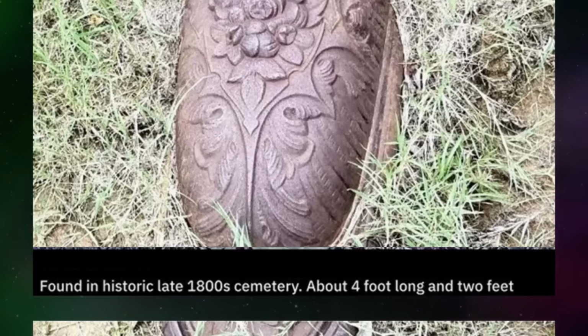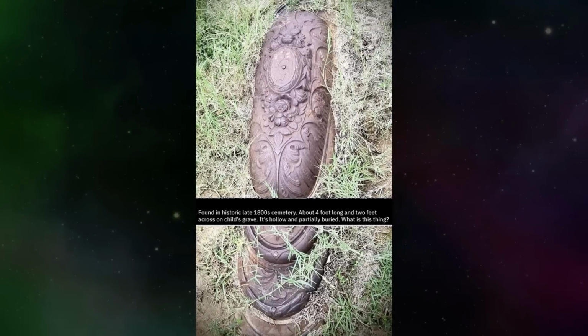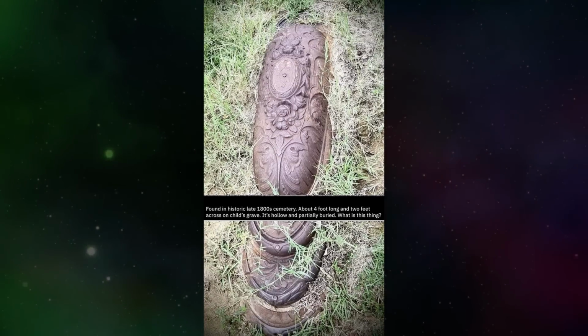Found in historic late 1800s cemetery. About 4 foot long and 2 feet across on child's grave. It's hollow and partially buried. What is this thing? It's a cast iron grave cover. The base is partially covered and it's supposed to be up and out of the ground. They were very expensive and that one is lovely. Someone wanted their deceased to be safe from erosion.